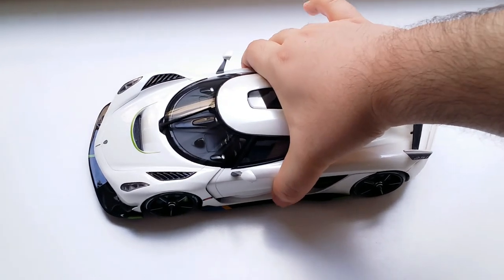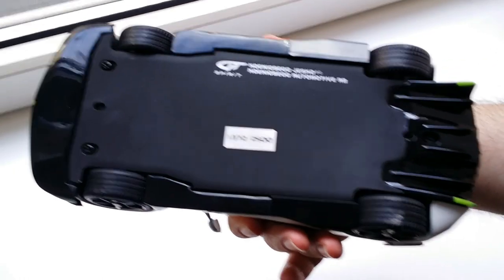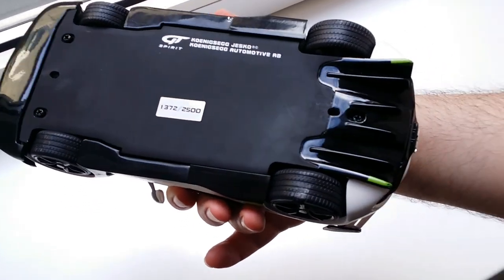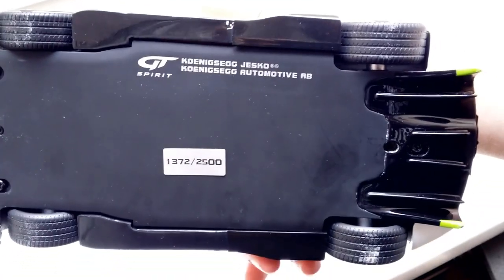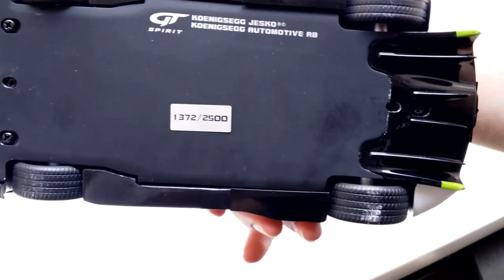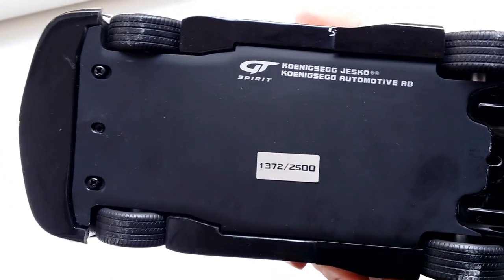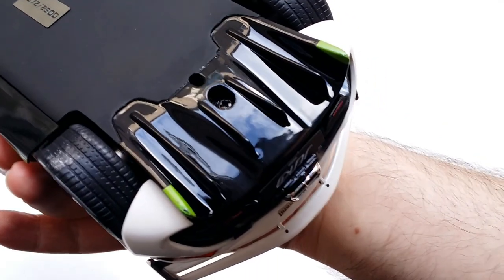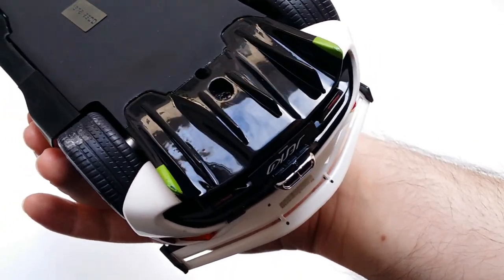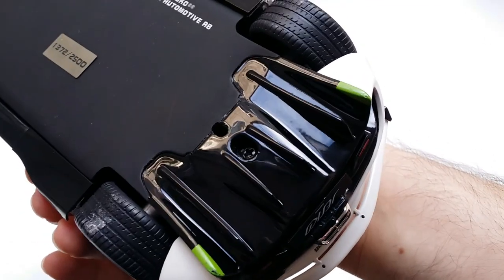And now taking a look at the bottom of the vehicle, you can see that this being a resin, it is very flat. There is absolutely no undercarriage detailing. However, it does say GT Spirit, Koenigsegg Jesko, and my model is car number 1372 out of 2500. So yeah, here's more details on the rear diffuser, smooth and reflective instead of being full of carbon fiber. Oh well.